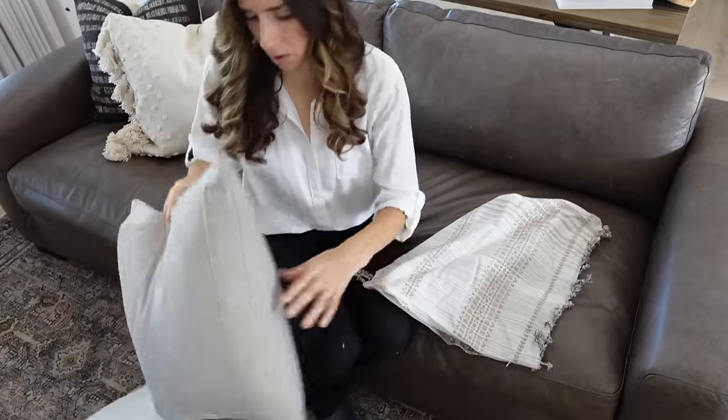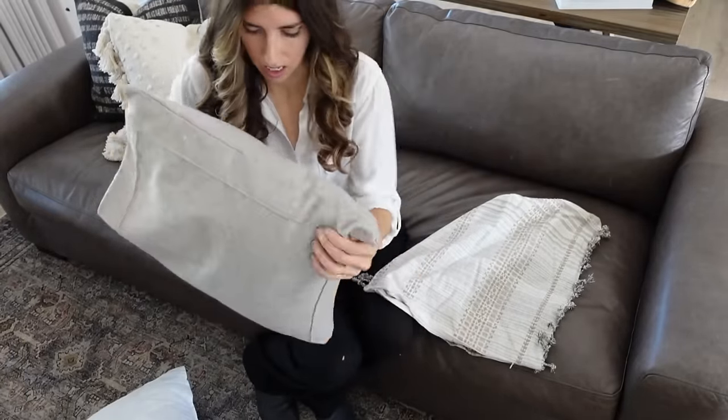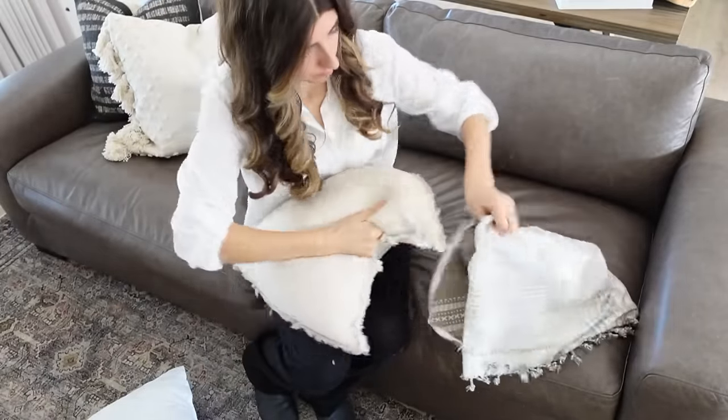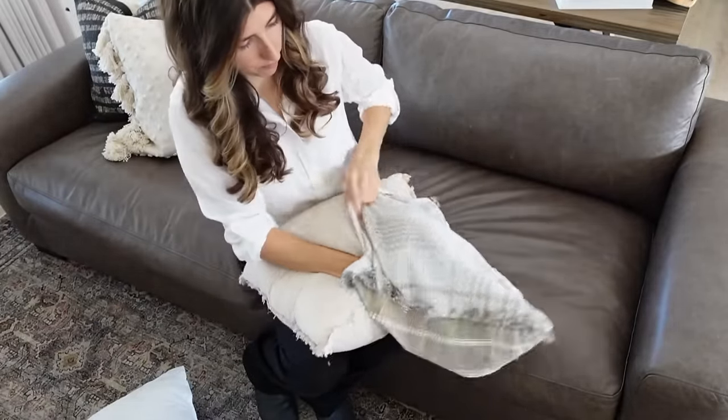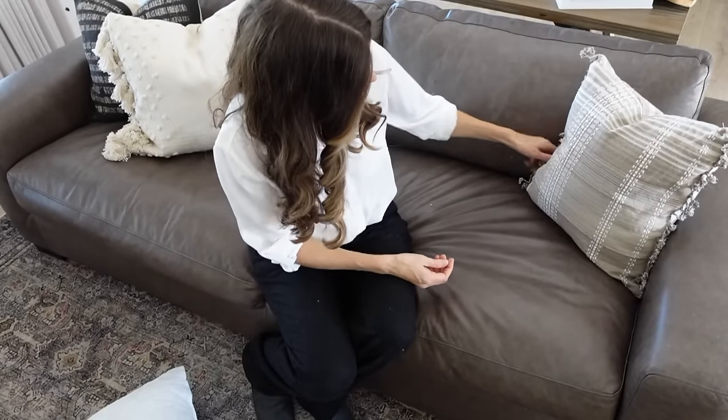I like the pillows to squish down a bit, especially if we're sitting and laying on the couch and stuff. I like it to just be more comfortable. A little squishier.